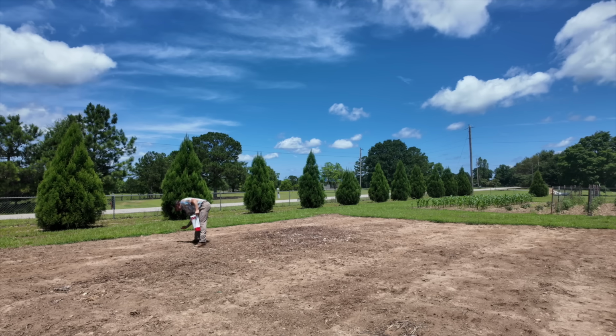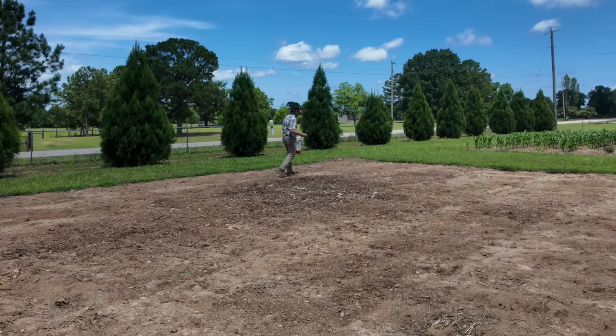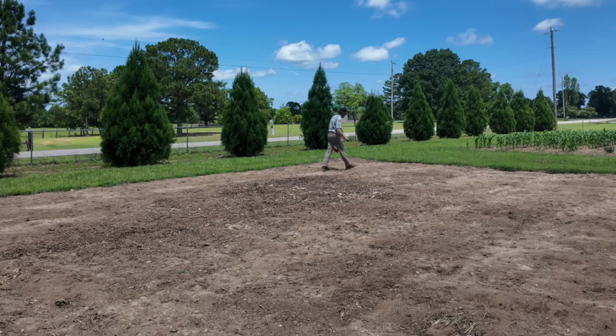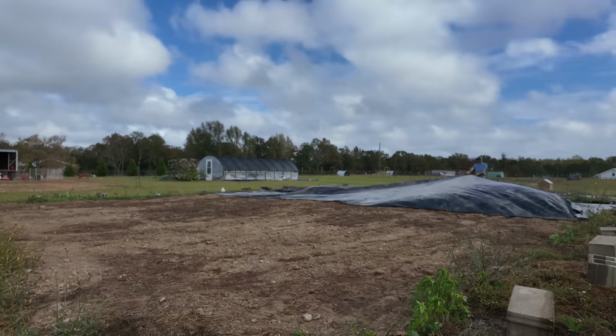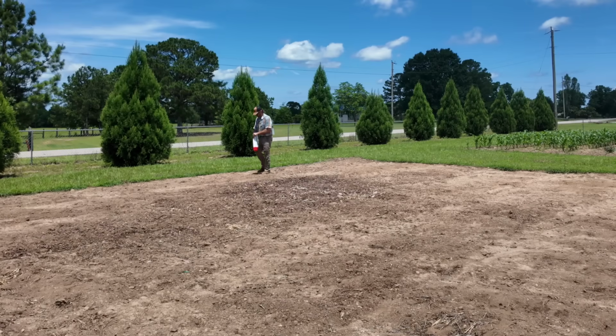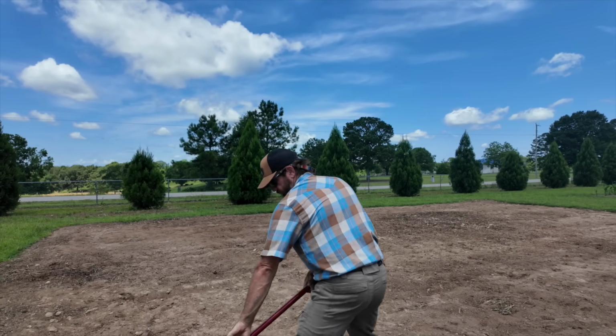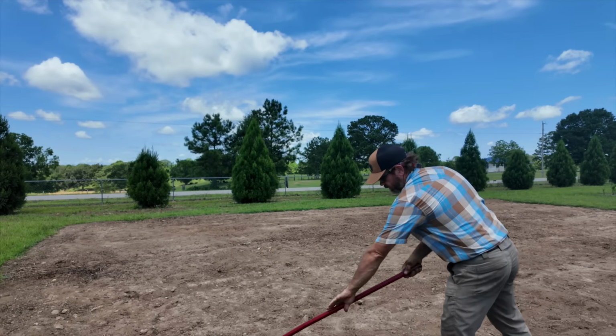Y'all look at this. I'll show y'all in just a second what I just found. So this is the second year tarp in this area. And you can see this tarp's been off for about a week and no weeds. The more you tarp, the lot less weed pressure you get year after year. And all I'm gonna do is just lightly rake it in. Nothing special. Got that rain coming in this evening.